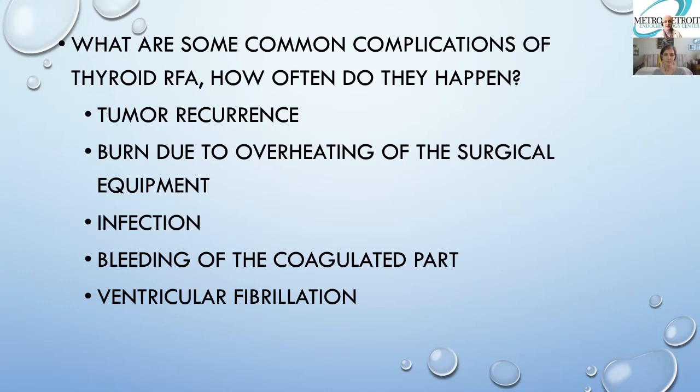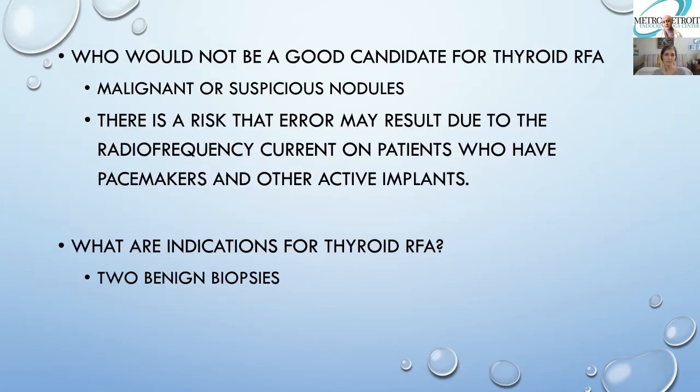And a very rare thing that could happen is an abnormal heart rhythm. However, during the procedure, there are pads put on for grounding to prevent any kind of electrical charge causing any heart problem. However, if anybody has a pacemaker or anything like that, that is a contraindication. So that person would not be a good candidate to get this done. And that brings us to the next question: who would not be a good candidate for thyroid RFA? That would be somebody who has a malignant or suspicious nodule, or somebody who has a pacemaker or other implants that might cause issues with the electricity.